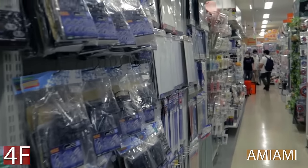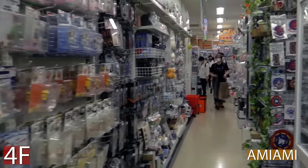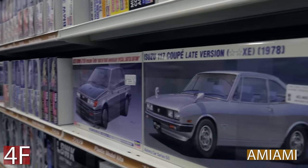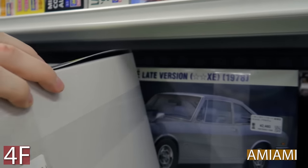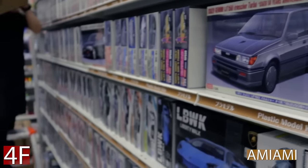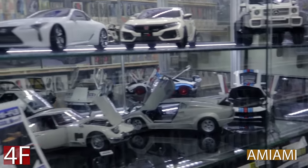Maybe there's some stuff to show you, a bit smaller figures that could be interesting as well here. Oh yeah, cars as well. I forgot, they have a lot of plastic model cars that you can make. Isuzu 117 Coupe. There's nothing behind. But yeah, if you're into cars, this is definitely the place as well. So we are on the fourth floor.